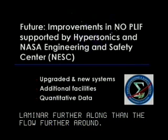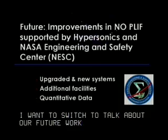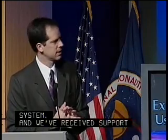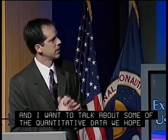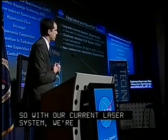We're going to be improving our system, and we've received some support from the NASC to do that, and also from the Hypersonics program. And I'll also talk about some of the quantitative data we hope to get with the PLIF technique. Next chart. So with our current laser system, we're getting a new laser system that's going to have about 10 times higher output power. It's going to open up some new opportunities for us.